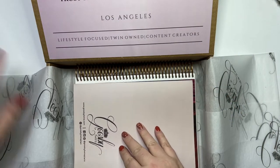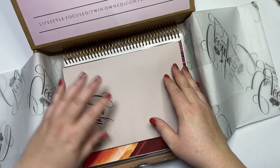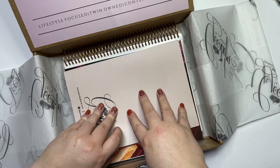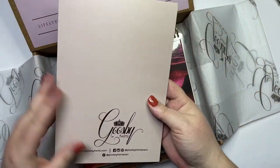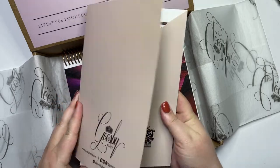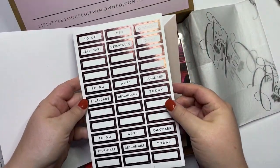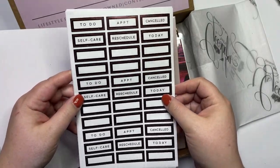Now, in addition to the planner this year, and I'm trying not to knock my light over with the lid of the box, in addition to the planner, they gave the option to order some coordinating stickers. So since those are on top in this cute little folio, I'm going to show those first and then we'll dig into the planner. So we've got some foiled, and it's like a brown foil.